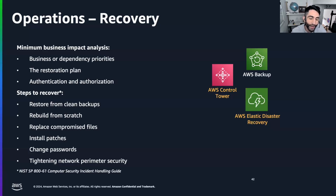And then also thinking about AWS Elastic Disaster Recovery Service. We're not just doing backups or automated backups. We're doing automated backups across availability zones at this stage. So Elastic Disaster Recovery is a way to do that.